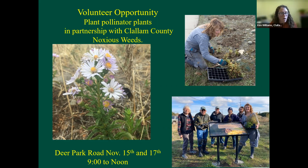We have a lot of volunteer opportunities through the district. We've been doing a lot of planting events lately with our orca recovery, but we love to partner with people. And Clallam County Noxious Weeds, they just need help planting these areas right around the Deer Park Road. So in the chat, there should be a link. Here's the link. Yes, Megan put it in the chat to sign up to volunteer. If you want to get out and plant some pollinator plants, we need you. We need people to sign up.